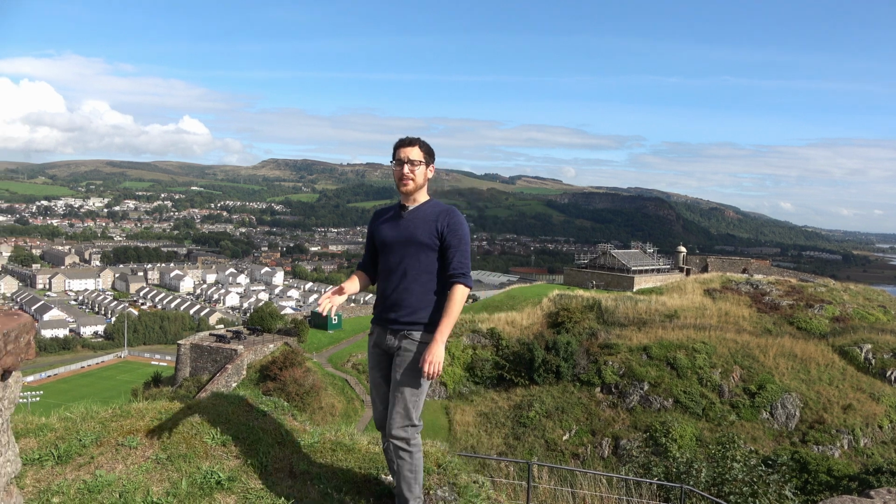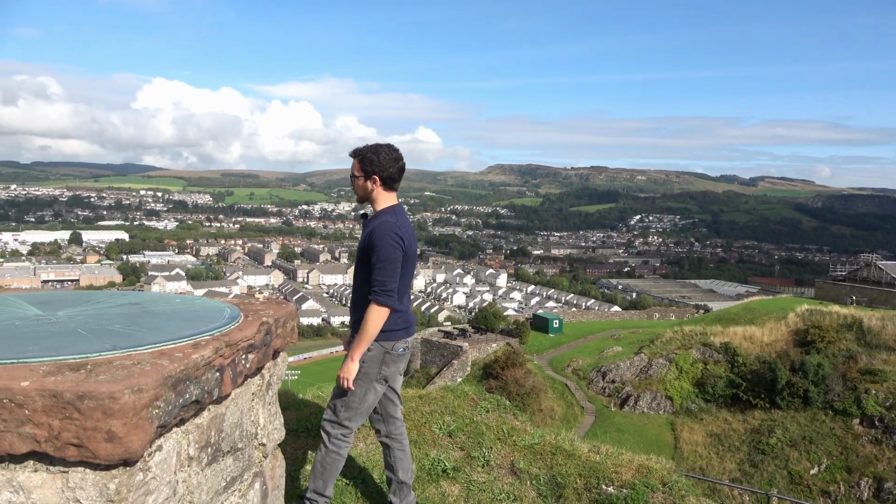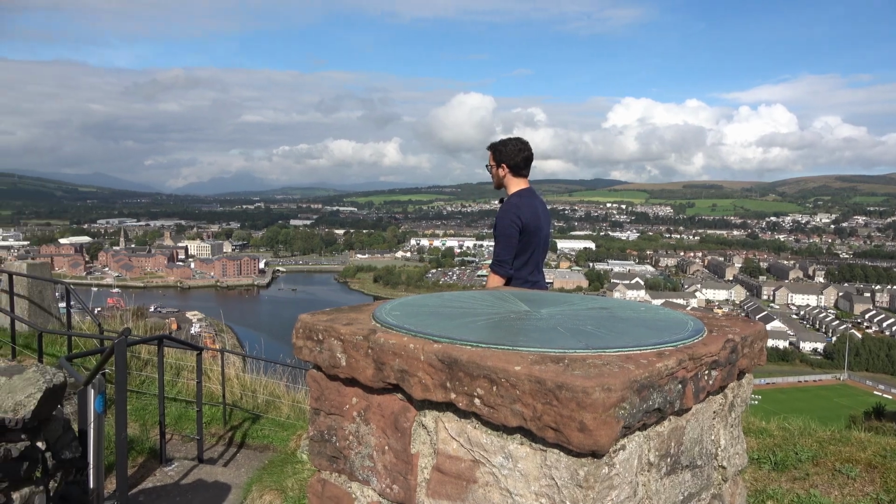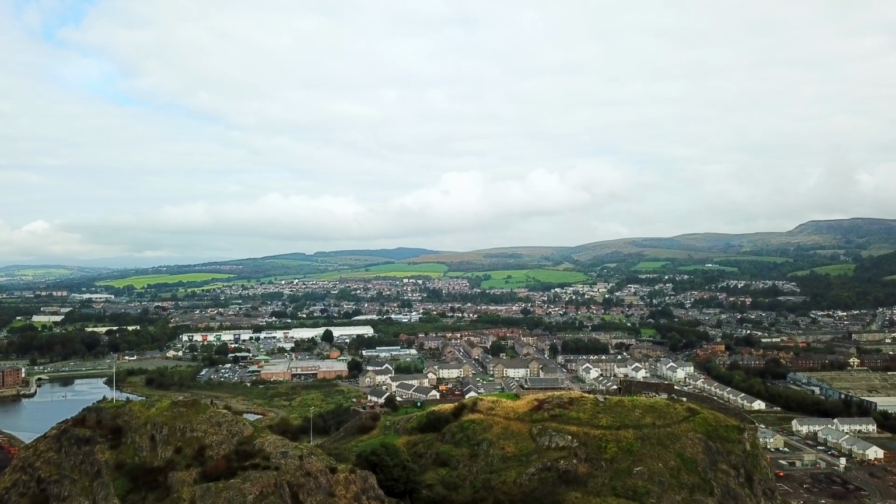On a nice clear day like today, you can see straight through to the hills of the Trossachs, and if you were here 300 years ago, you'd probably be keeping an eye in that direction for armies of Jacobites pouring down from the Highlands.